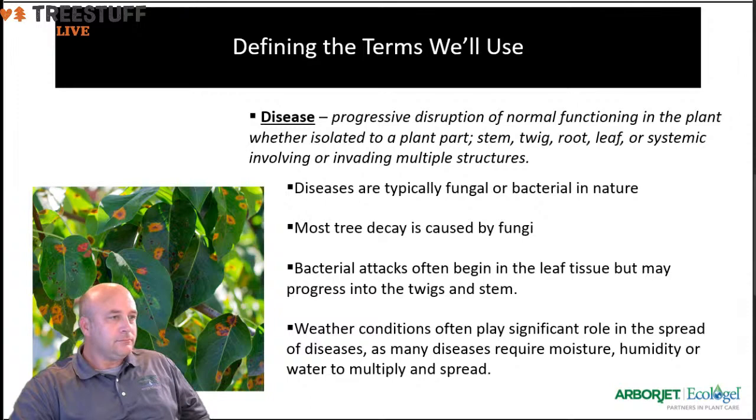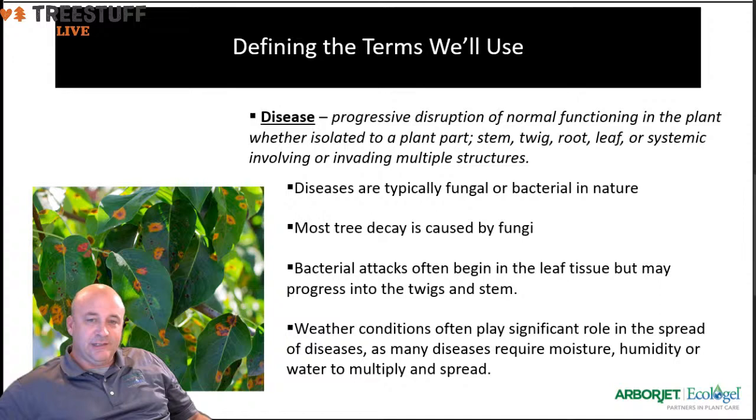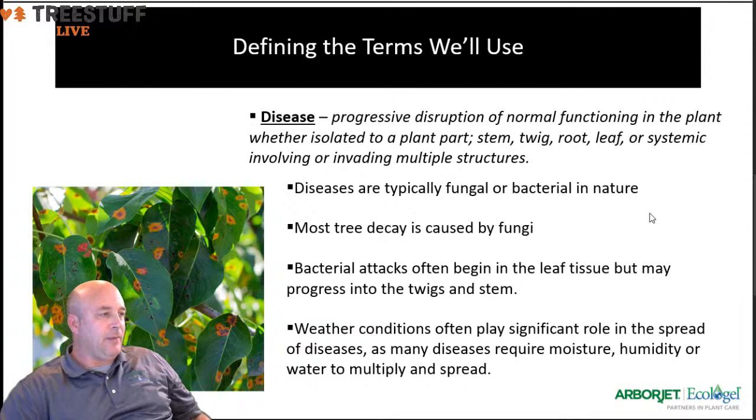Okay, so disease, that's a progressive disruption of functions that's going to cause the tree to either shut down. Dutch elm disease is a type of disease that we could talk about. Bacterial issues might be bacterial leaf scorch. Weather conditions can play a role in this. Fire blight explodes because of certain wet conditions and cool temperatures at night. So all these things are what we're talking about. Those are some of the terms that we're going to need to talk about.